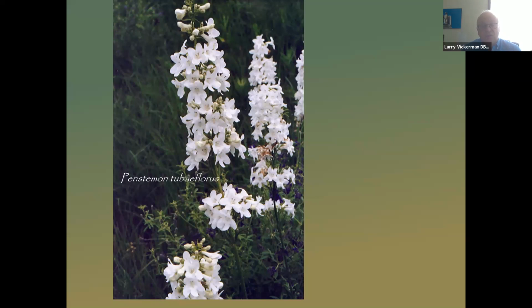One of those reasons is a lot of these Flint Hills penstemons I think are really adaptable to garden cultivation, and this being one of the most adaptable in cultivation penstemons there is.